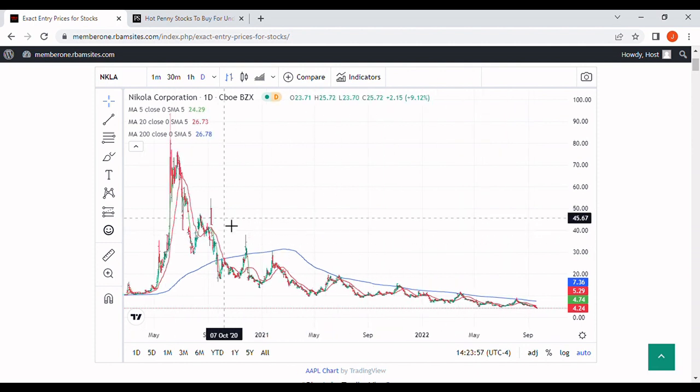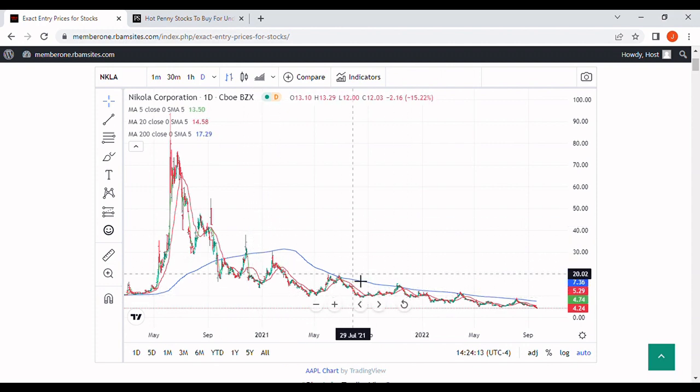This stock broke down right here in September of 2020, when the 200-day was still rising, and entered into a bear market and made a stab at getting out of it right here in November. Couldn't do it, fell back below the 200-day, and it's been essentially below the 200-day moving average for the stock ever since.